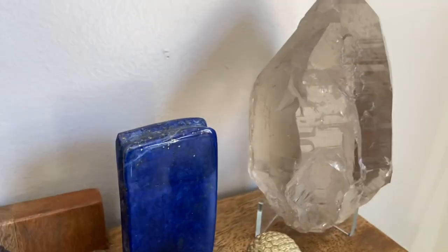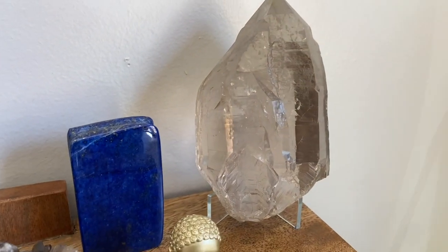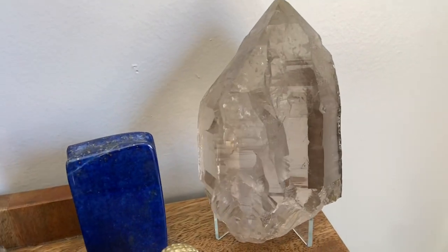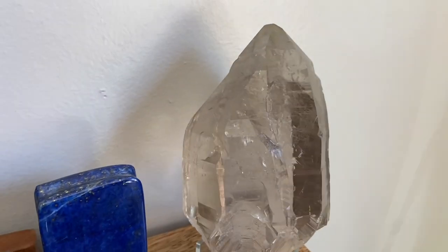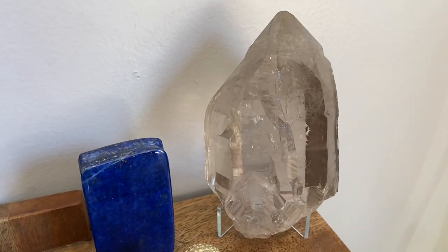This is a beautiful piece of Himalayan smoky quartz. Himalayan quartz is my absolute favorite, and this reminds me of a mountain. It's so pretty. I'm not gonna pick it up because it's hard to put back on the stand, but it is so pretty. This is completely unpolished, uncut, natural. It's so clear and so beautiful.